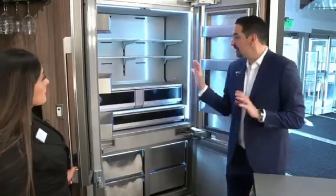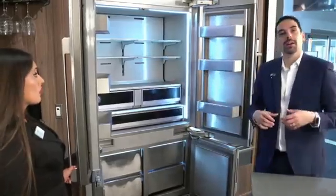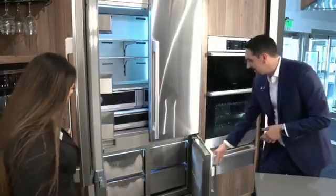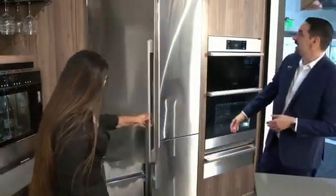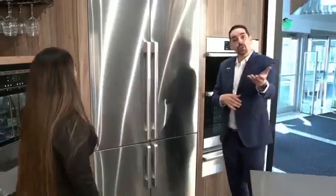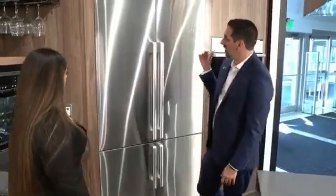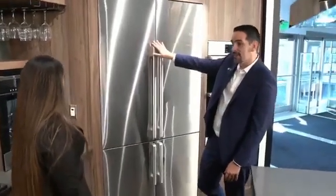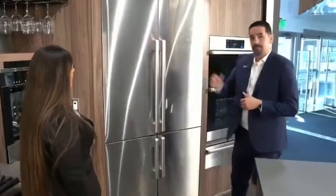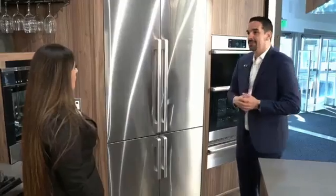So if folks are looking for a beautiful fridge, something that blends into their environment. Let's go ahead and close these doors up here. This is panel ready. Now, we have our stainless steel panels here. As we showed a little bit earlier, we also have the ability to do our graphite panels, or if you want to have your own panels as well, you can go wild with it.